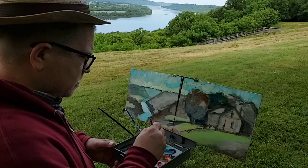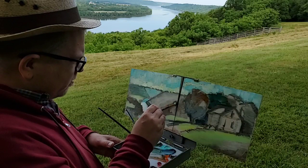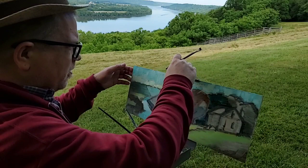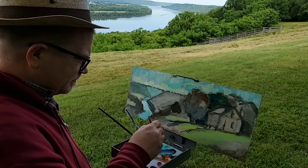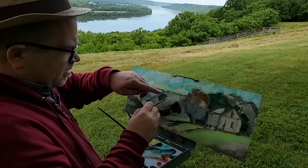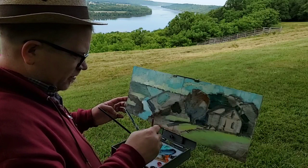And for what it's worth, my favorite brown is burnt sienna. I just love it. It's a nice warm brown. I could do a whole painting with just burnt sienna. It's my personal favorite. Now this is the same color as the foreground. I'm going to add a little bit of white, though. Not that much white. Let's get some more green, then.